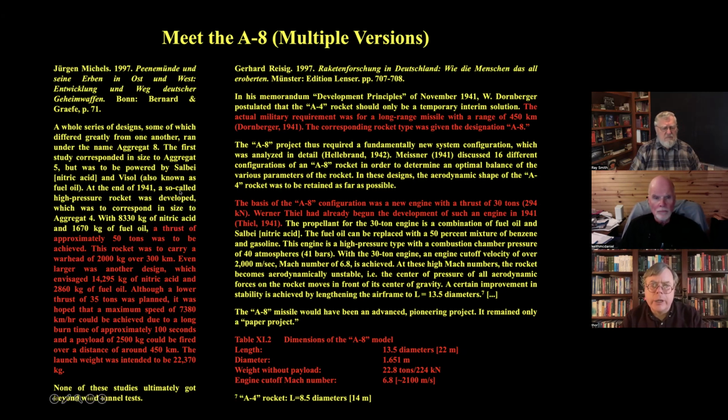And after the war, they wrote about a rocket design called the A8. So not the A4, the A8. And they mentioned that it had upgraded thrust, upgraded engines, about twice the thrust, and that it had a greater length, so length up to 18 or 20, even 22 meters long. And so this kind of matches what we would expect for that upgraded, longer A4 rocket.